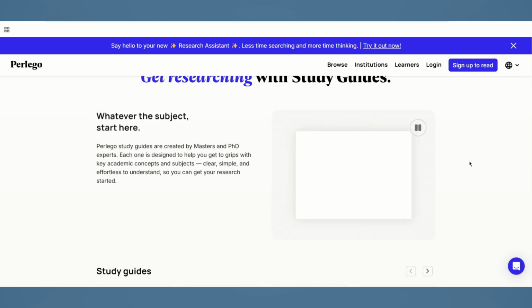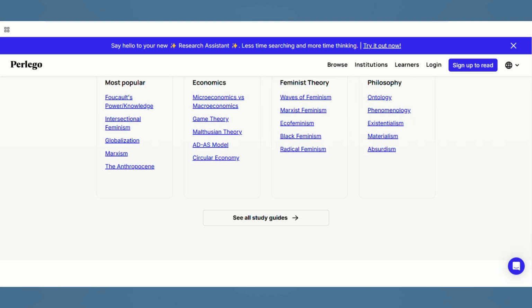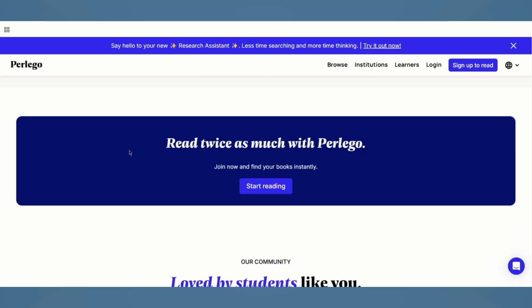If you're looking for a quality, well-organized, and regularly updated academic library, Perlego definitely deserves your attention.